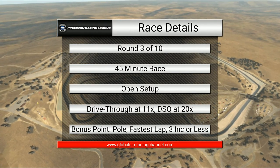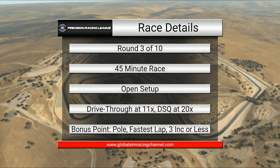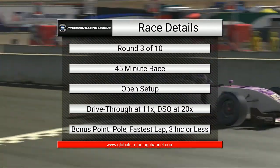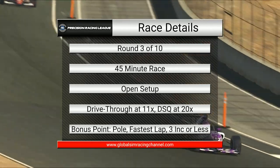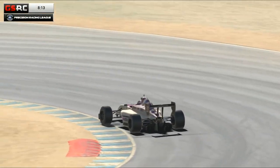Now, there's going to be a drive-through penalty you'll get if you accrue 11 incident points, and as Joe talked about, you're going to have to watch it with some of those off tracks. That's very easy to pick up here around Laguna Seca, and a disqualification at 20. And bonus points are available today for pole, fastest laps, and if you manage to get away with 3 incidents or less.